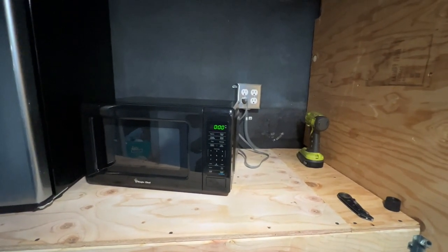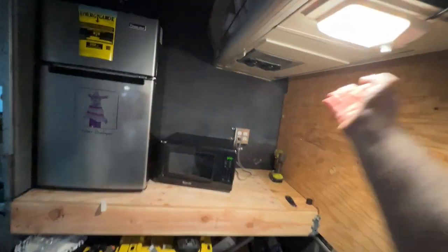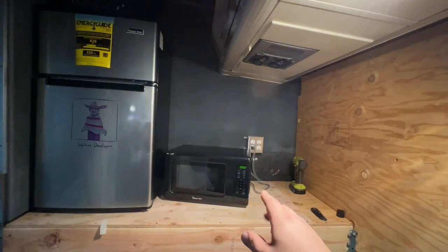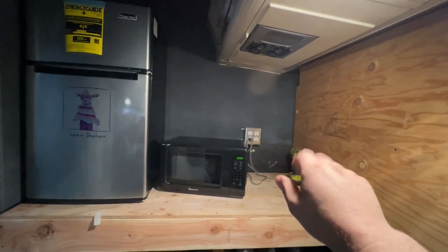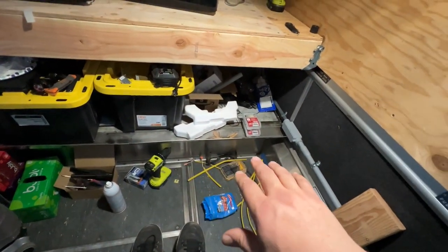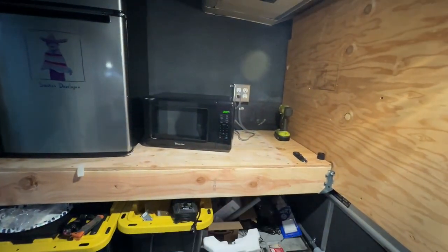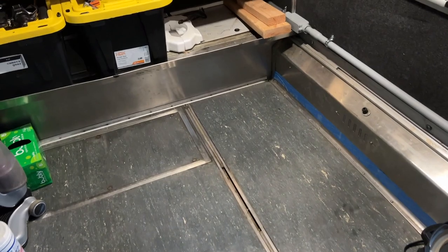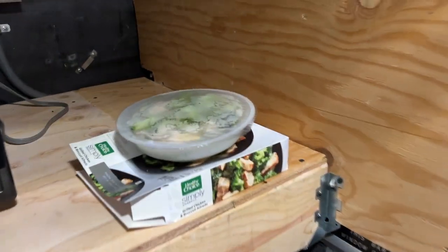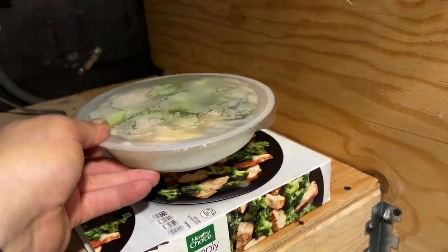All right, I think the next thing to do is going to be cooking frozen food in a microwave for the first time in the bus. Obviously, I still need to build the rest of the cabinetry and everything in here, but I figured that's where the outlet was gonna go and I got everything tied in. I'm going to clean up this mess of electrical tools and other things, and then we will see how that works. Okay, well, we got the garbage and tools picked up here, and what we're going to do is cook this broccoli and chicken thing.